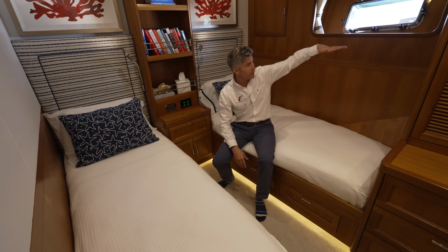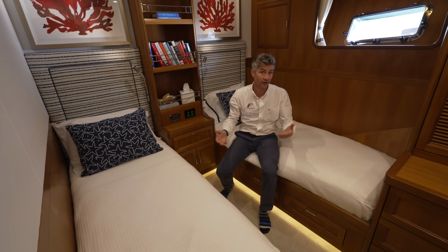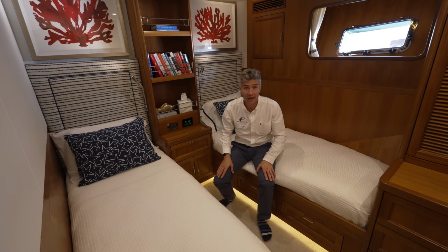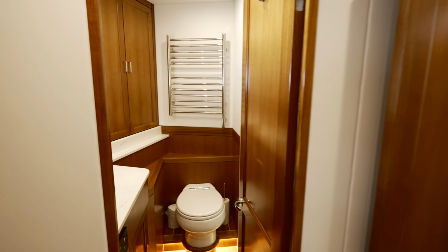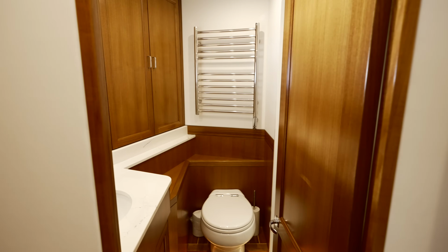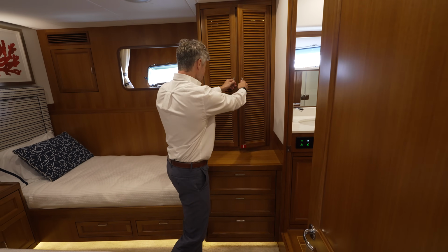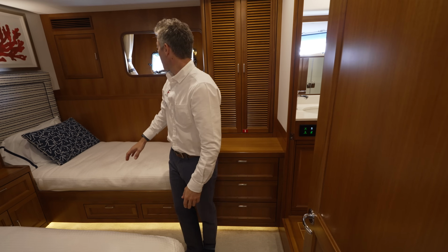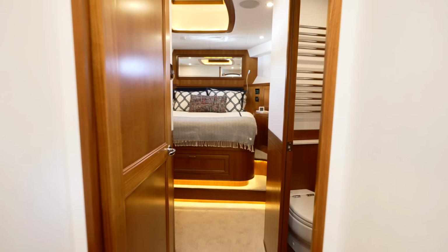You can also have upper slide-out berths or fold-down berths. You could have 4 berths in here, just depending on how many family or crew members you have. Ensuite, of course, all of the cabins are ensuite, so we've got the ensuite bathroom here, plenty of hanging locker storage, drawer storage here, and then we can go forward into the VIP.